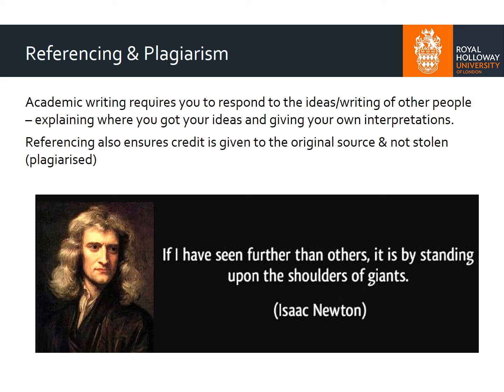Referencing and plagiarism are a really big part of university study. So it's really important that you get a grip on how to reference effectively and to make sure you're avoiding plagiarism. So what is plagiarism? It ensures that credit's given to the original source, essentially. So you need to be able to give your own ideas. You can respond to the ideas or research or writing of other people, but you've got to be able to attribute that and say, this is where I got that idea from and here's what I think about it.